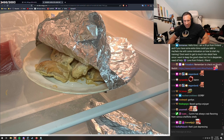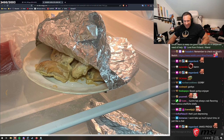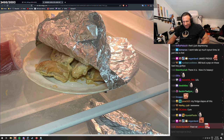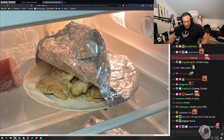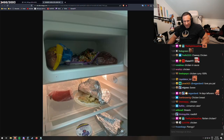What the fuck is this? Pancakes? No. Maybe like chicken, like gravy or sauce on it? It might be. Oh, this one doesn't eat.